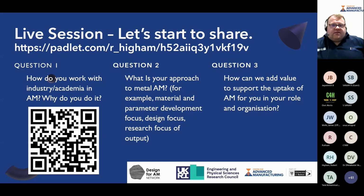Question 2 is then, is there a specific approach or a specific area in which you normally work in metal AM? Is it, for example, material and parameter development? Do you focus on post-processing, design focus, etc.? And what are your thoughts on how we can add value to support the uptake of AM for your organization, for you and your role? We'll collate these responses via the Padlet or via the chat, whichever way you'd like.